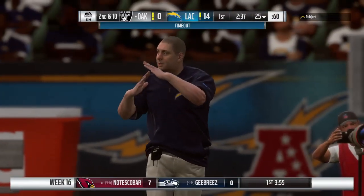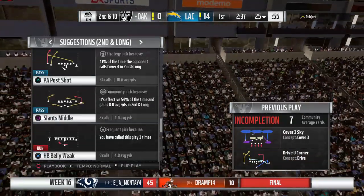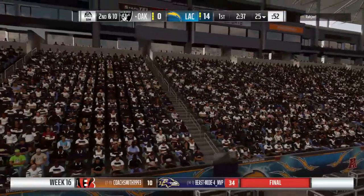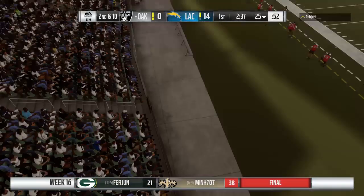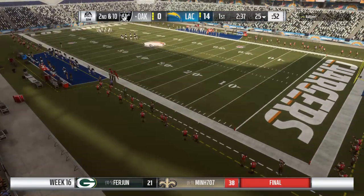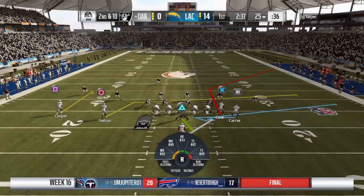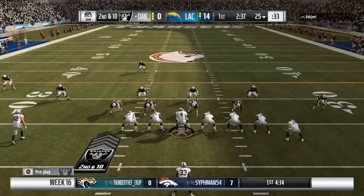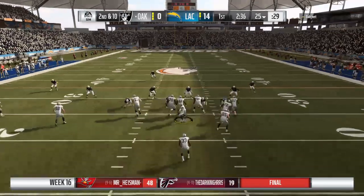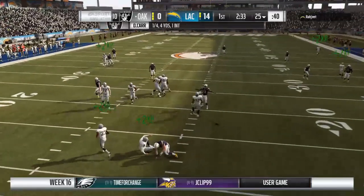Now the first play of the drive there is incomplete. And now the Chargers are going to look up here and signal for a timeout. They'll have 2 remaining as we step aside here in this first quarter. Line of scrimmage, again the 25, second and 10. On play action, it's Carr, and this is going to be incomplete.